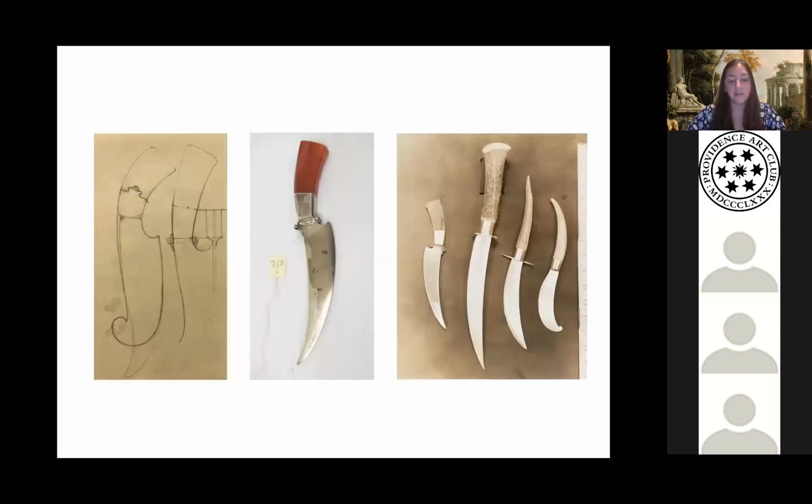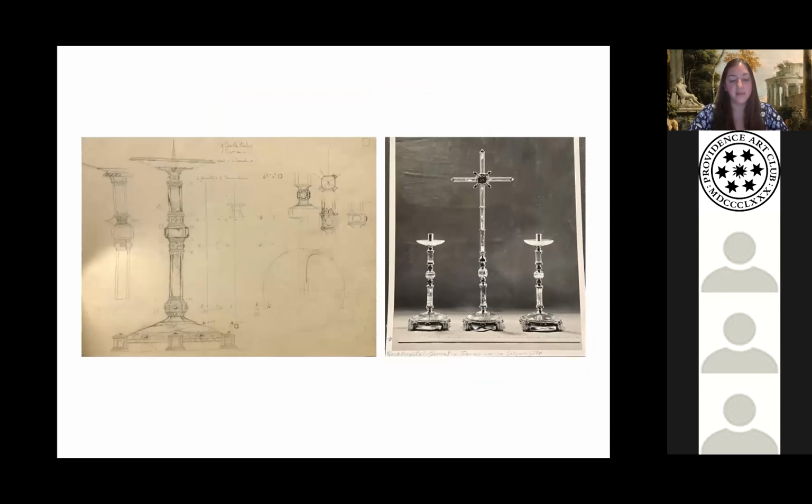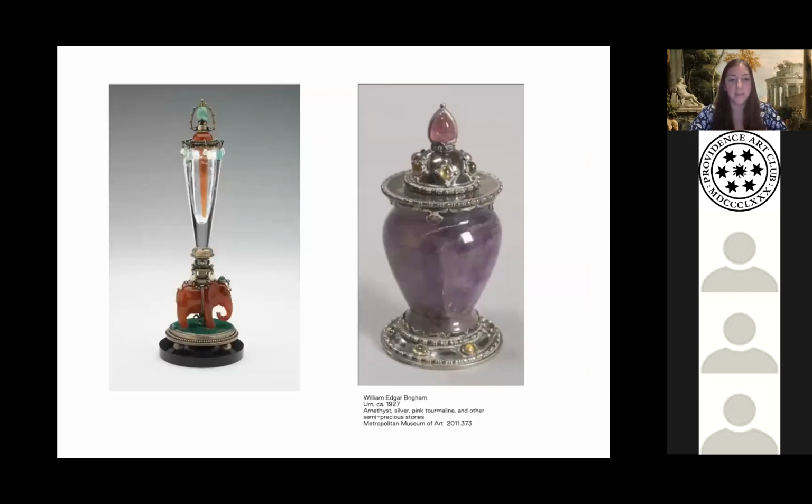We have also a variety of flatware pieces in the collection that he made, with handles made out of or decorated with gems and stones, primarily spoons, but a few of these very sharp weapon-looking knives, and also some lovely spoons that he created. And we have candlesticks planned out with full technical drawings. And this photo on the right, this was another one of Brigham's photos that he took of his objects, but those are all in our collection.